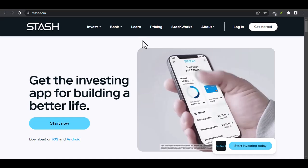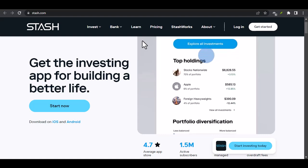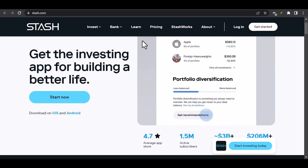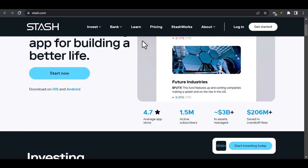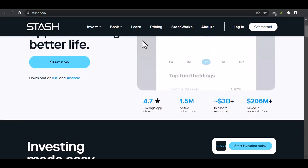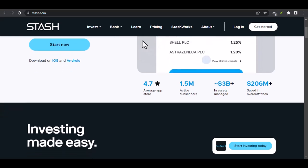Imagine you've been saving for months, maybe even years. You finally reached your goal, ready to withdraw your hard-earned cash. But when you try, Stash, the app you've trusted, is holding onto your funds. What gives? This is a common problem faced by many Stash users.